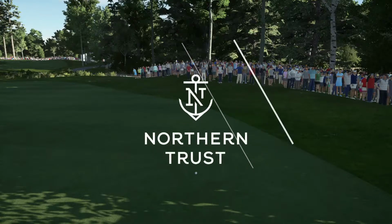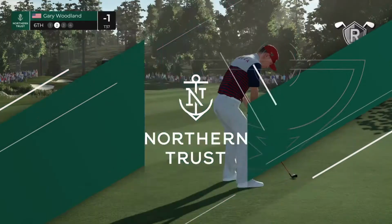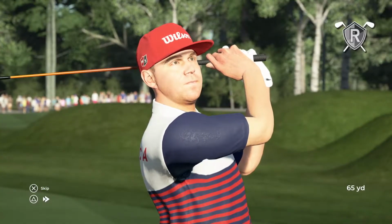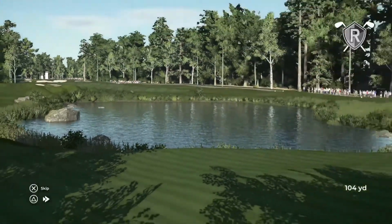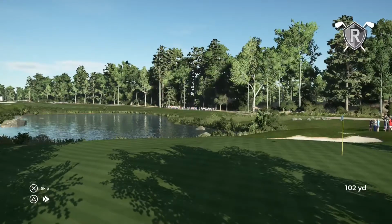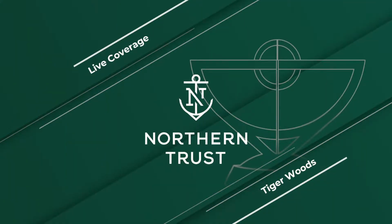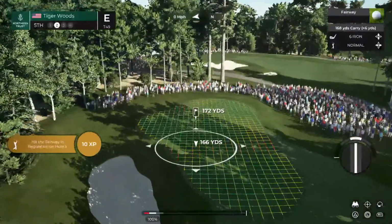Time to take a look at what's going on at the 6th. And about $1.25 away. Going with the pitching wedge here. Okay, not the best result, but a chance to get up and down. Wind is absolutely swirling in this part of the golf course. From around 170 yards here.